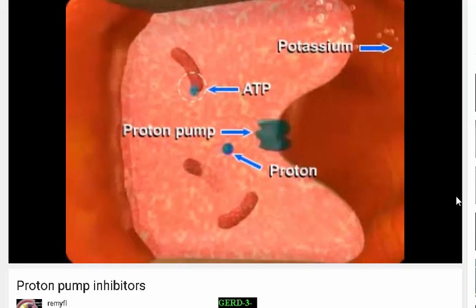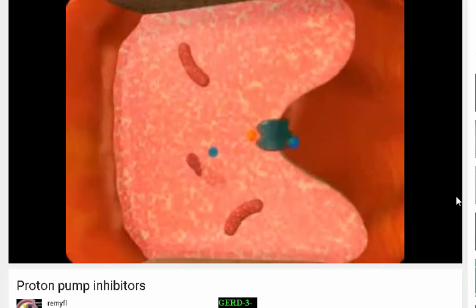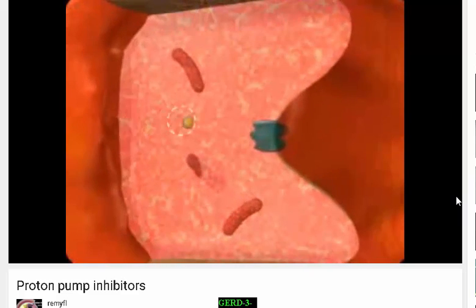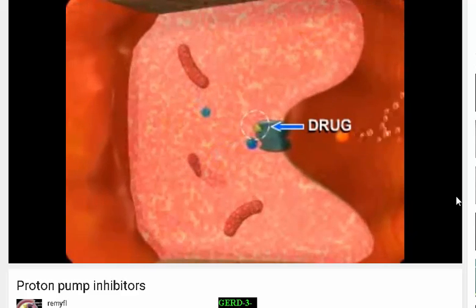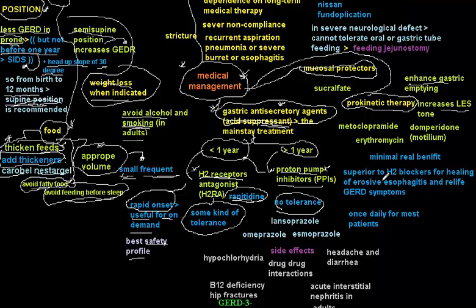The proton pump actively transports protons into the stomach lumen and potassium back to the parietal cell with hydrolysis of ATP. Proton pump inhibitors are drugs which reduce acid secretion of the stomach. The drug binds irreversibly to the proton pump and prevents the active transport of protons. This dramatically decreases the acid secretion of the stomach. Okay, so this is the mechanism of action of proton pump inhibitors.